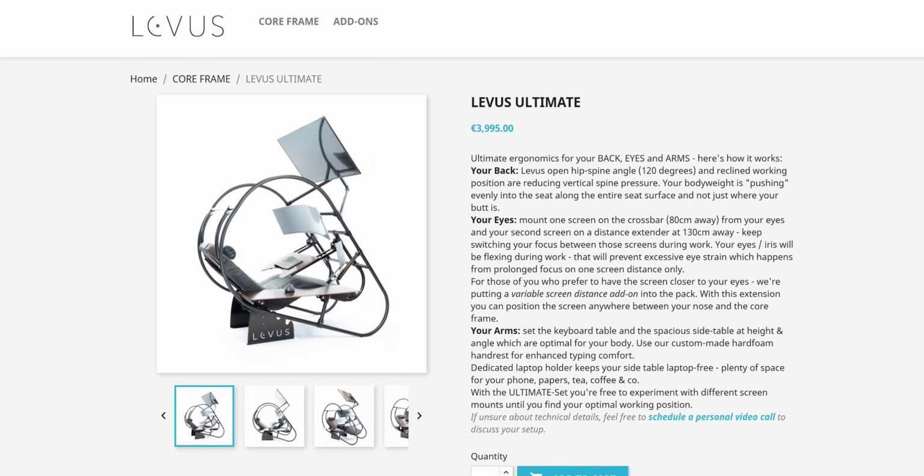And if you don't like it, they offer a 2-week return window, though you will have to pay for return shipping. All of that is pretty good.